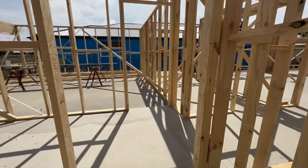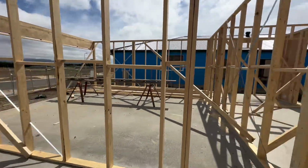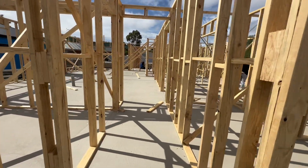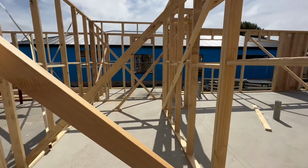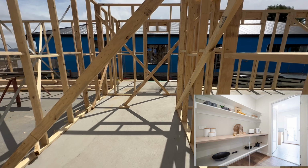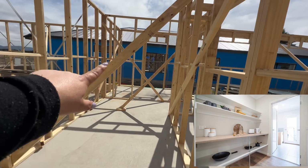So back into the hallway. So that's the front entrance. It's the door to the garage. Now we're going to walk through this way, and to the left is our huge walk-in pantry. Oh my gosh, it's huge. And then the room right at the end is the laundry.